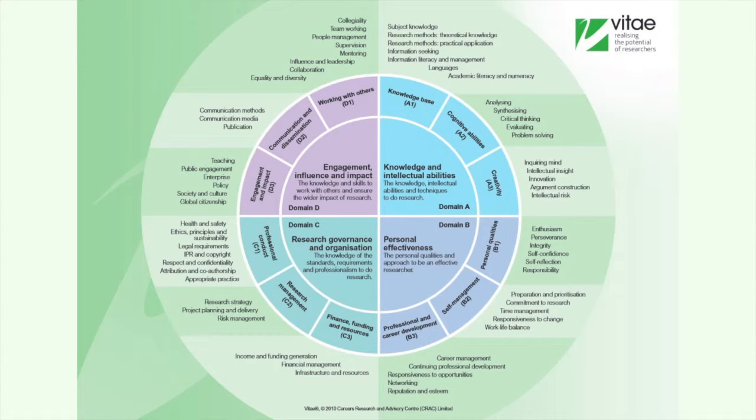Well, there's an organisation in the UK called Vitae, which was set up by the research councils to look specifically at the skills that researchers need to develop. And after a lot of consultation in the sector, they've come up with what's called the Researcher Development Framework. I've got an example here. So they've divided the skills into 4 broad categories of the kind of skills that they think that researchers need to develop. So those cover knowledge and intellectual abilities, personal effectiveness skills, engagement, influence and impact, and also research governance and organisation. So that encapsulates the range of skills that researchers need to develop.